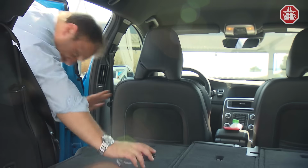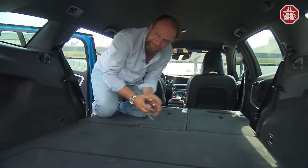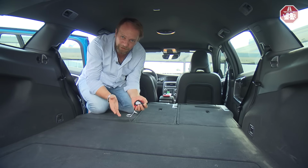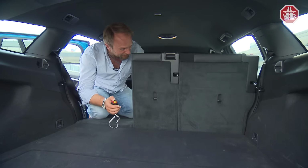Alright guys, we are not in the mountains anymore. We are at the airport where I have to slide this part in because I left my measuring tape at home, and on the way back to the airport we had to buy a new one. So once you flip the rear bench, you have space for 1,241 liters or 44 cubic feet. And now it's time for the measuring tape.